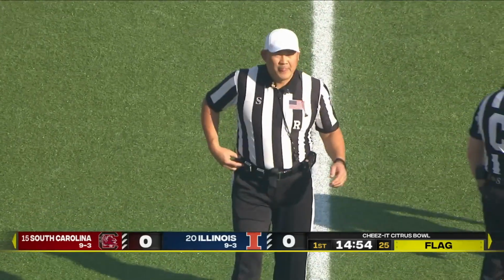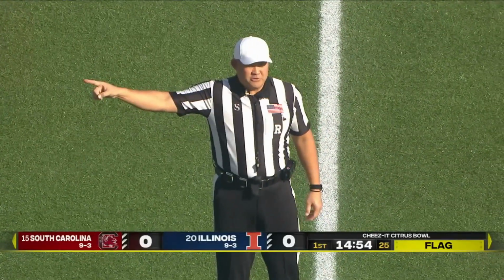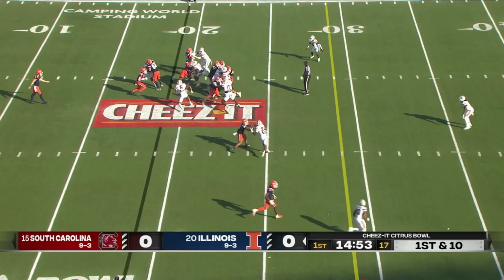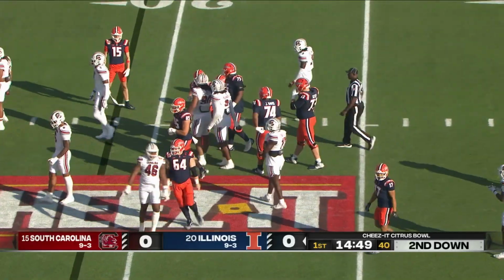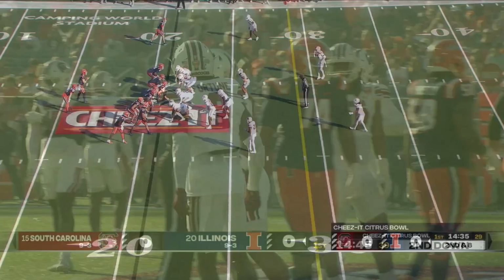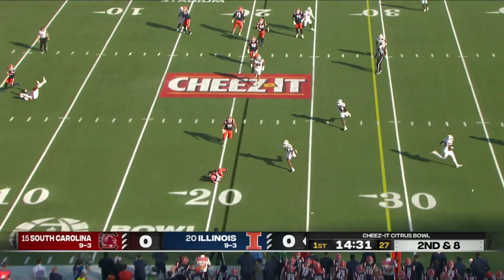Roddy, that's the first drop kick we've seen all year. During the return, holding, receiving team number 32, 10-yard penalty, first down. And he's going to get the call on the first carry of the football game. Lawfrey stopped by Debo Williams and Dylan Stewart at Illinois. Looking at 2nd down and 8 for his offense.